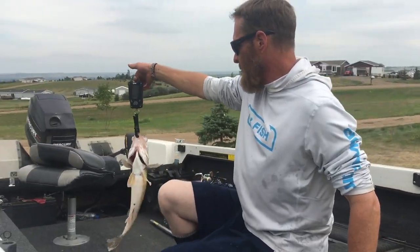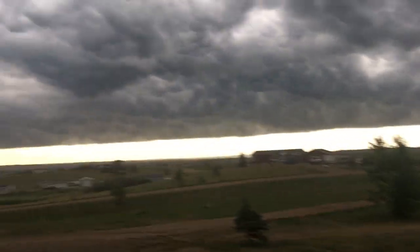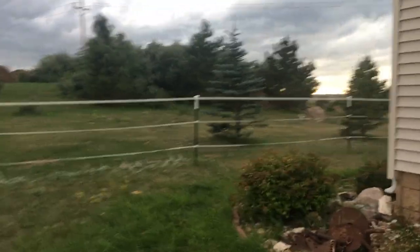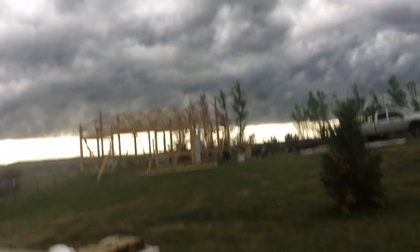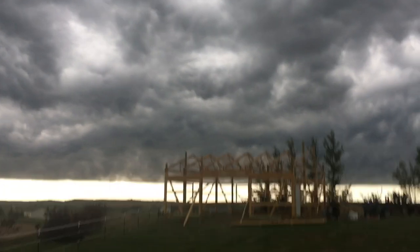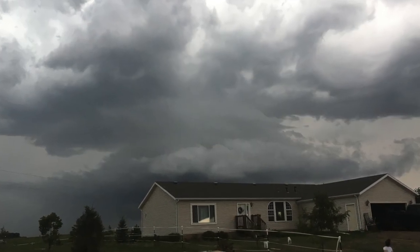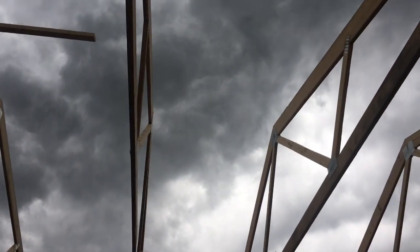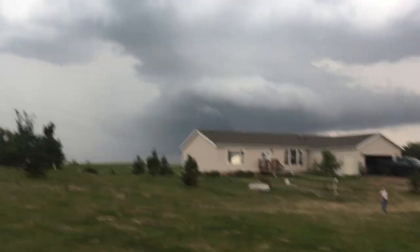Seven pounds. Almost three. We got some pretty scary looking weather here in North Dakota. As the wind blows in, especially on this center one. Sure don't see weather like this in Georgia, not coming for miles like this. It's something else out here.